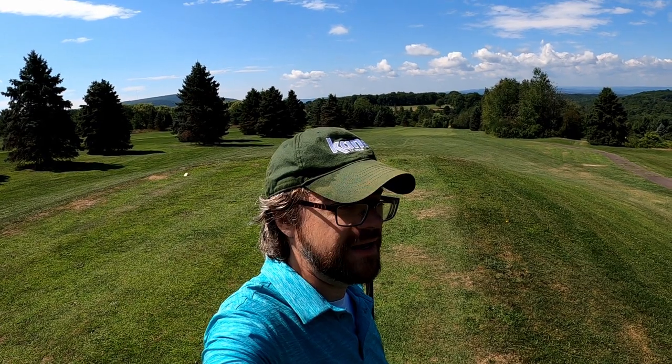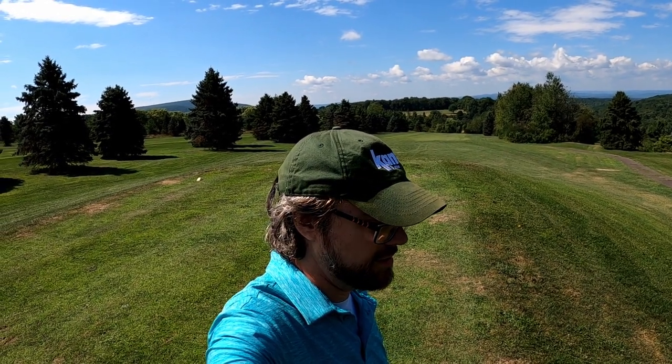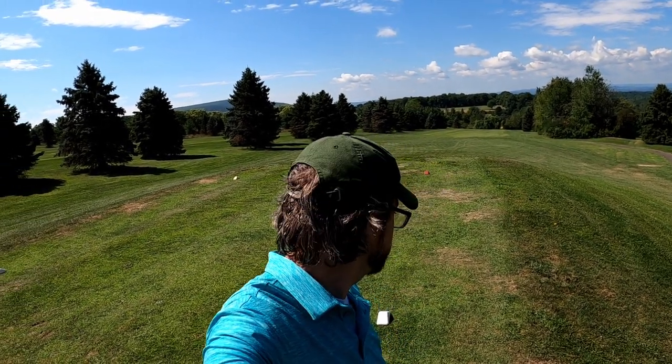Okay, this one we're gonna take a look at the swing more than anything. A couple of shots on this hole already filmed, and you can never see anything after I make contact with the ball, so might as well just take a look at the swing.